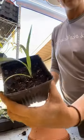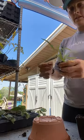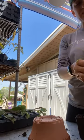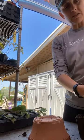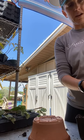Got that right down in there. And then I'll keep working on the rest of those to pull those apart. If I've got some that are really rooted together, I'll leave them. It's not a big deal to have two together. That's fine. They want to hang out. They grew together. They can keep hanging out.